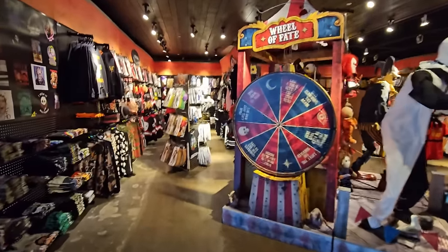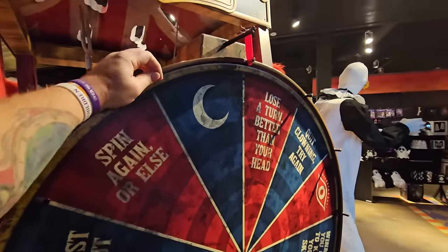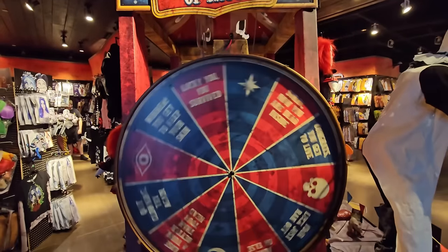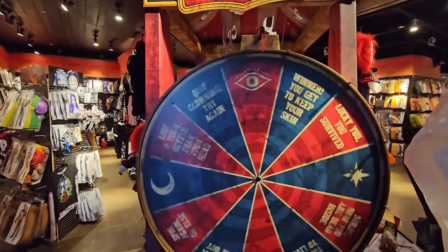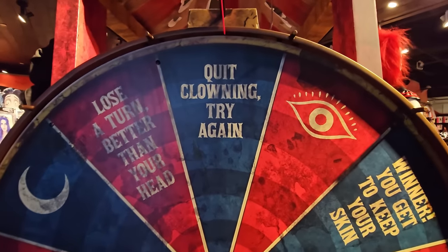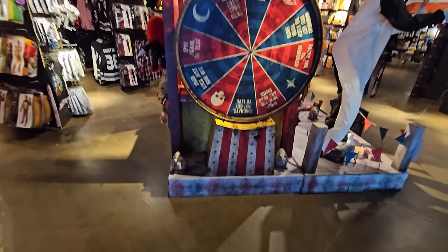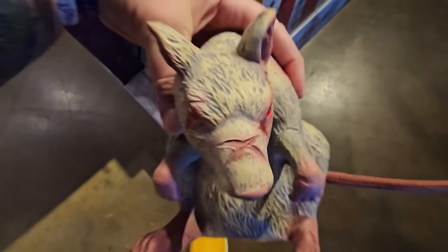All right, as we enter the door, guys, the very first thing we see is the Wheel of Fate, so I have to spin it right here. The very first Wheel of Fate being spun in a Canadian store. I don't know the Canadoos and Canadon'ts around here, so I might get in trouble for making some jokes. Will I live? Will I die? What's happening here? Quit clowning around and try again. I do love that as I first enter in, I am immediately greeted by the Hello Rat.